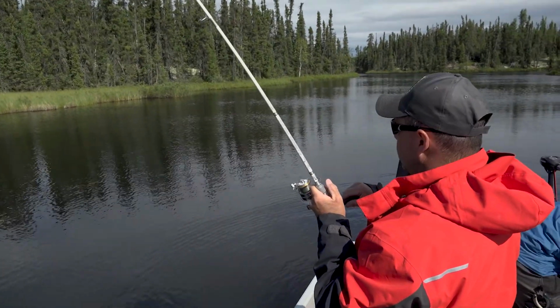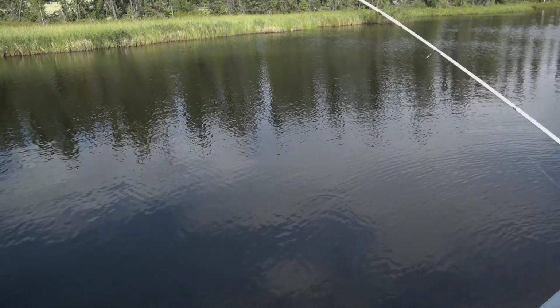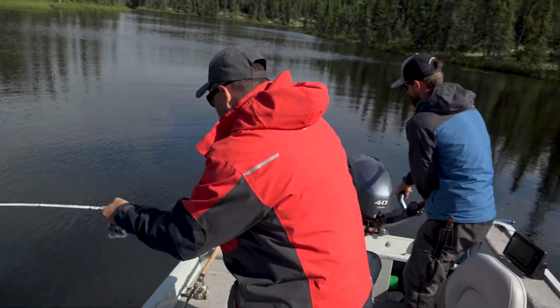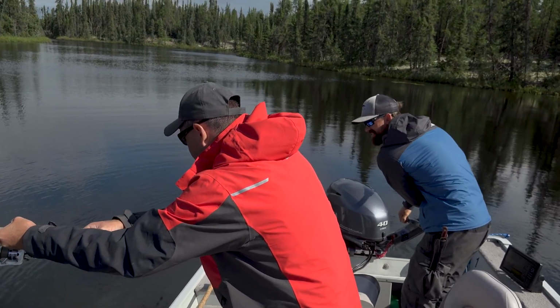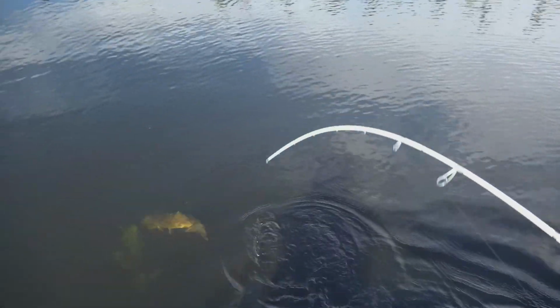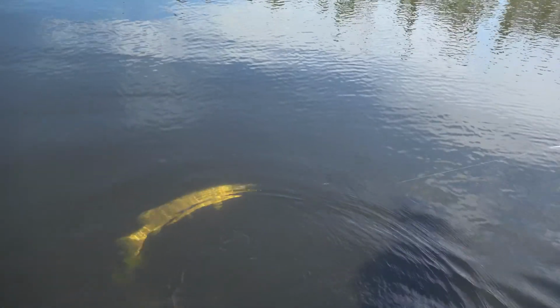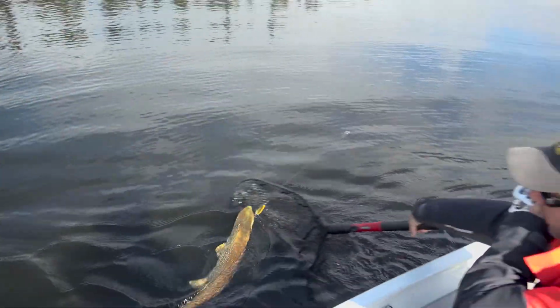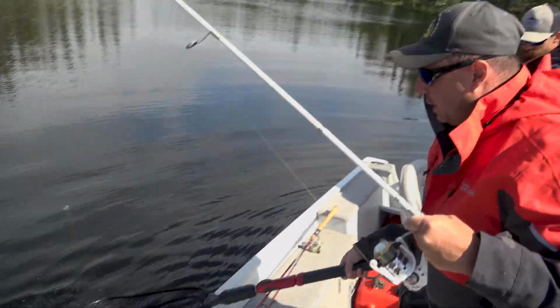I think it's decent. It looks decent. Yeah, he's a decent pike. Oh, he's right here. And if you want to net him, or I can get him, you run the boat. Get him in that ego net. That's perfect.